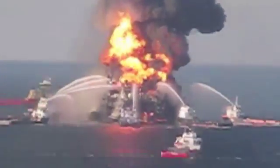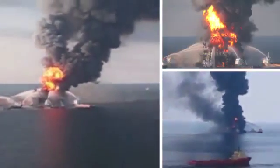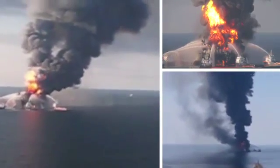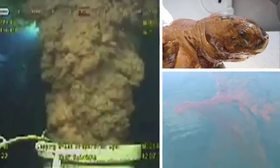April 20th, 2010. 11 workers died and 17 were seriously injured by an explosion on the Deepwater Horizon, an offshore drilling rig located approximately 50 miles off the coast of Louisiana. The rig burned for 2 days, eventually sinking and triggering the largest oil spill in U.S. history, as oil and gas spewed up from the sea floor.